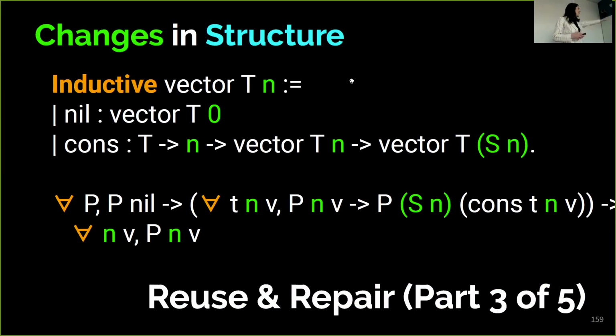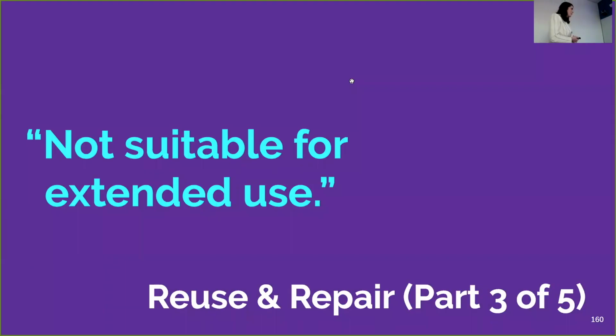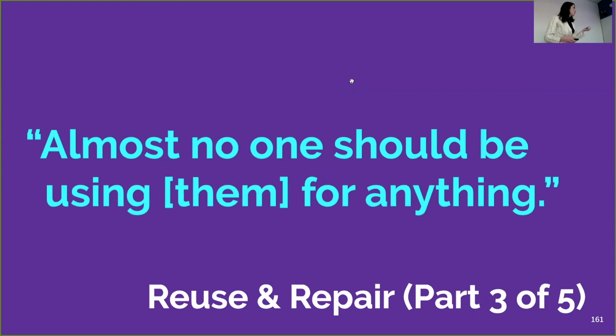Now, again, because this is so complicated, you're carrying these proofs everywhere with you. Even though these are super powerful, they're extremely hard for people to use. So here are some quotes from experts in the area on these vectors that I just showed you. This is what we call them, vectors. So someone said that they are not suitable for extended use, and someone else said almost no one should be using them for anything. So even though this is a change that is not really that complicated, it turns out to be pretty infeasible when you're mechanizing these proofs by hand, to actually adapt your proofs to this change.